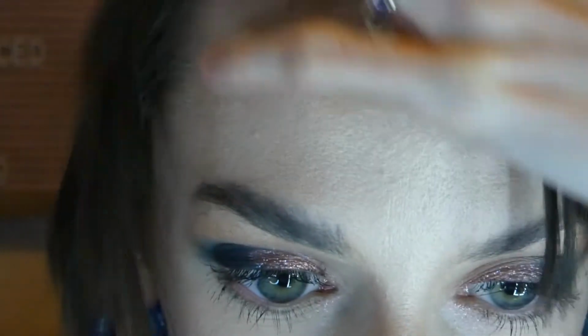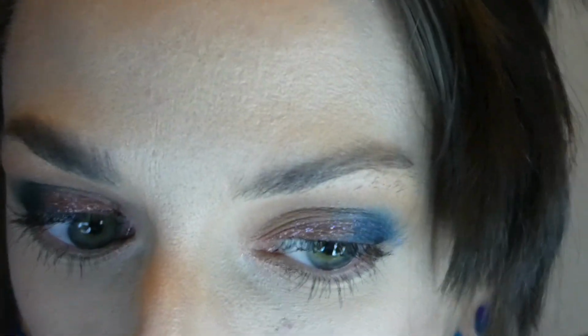Now that we're a little bit up close, do you see what I'm talking about here? Do you see every single pore, every line, every imperfection in my face is shown off by this foundation.